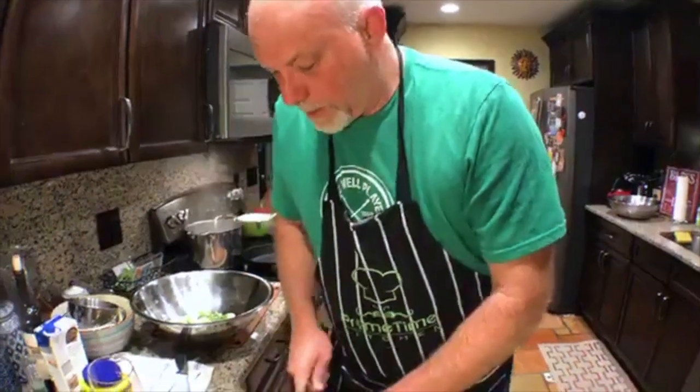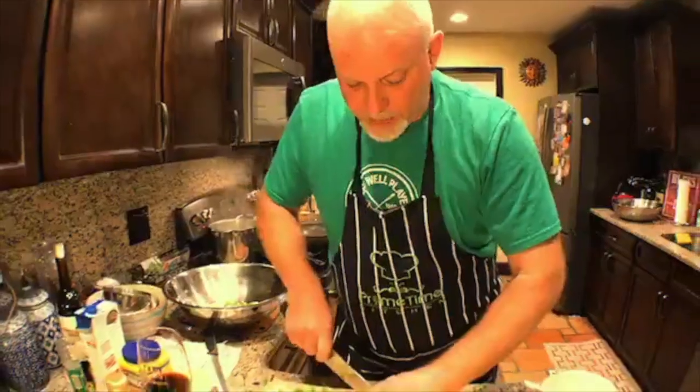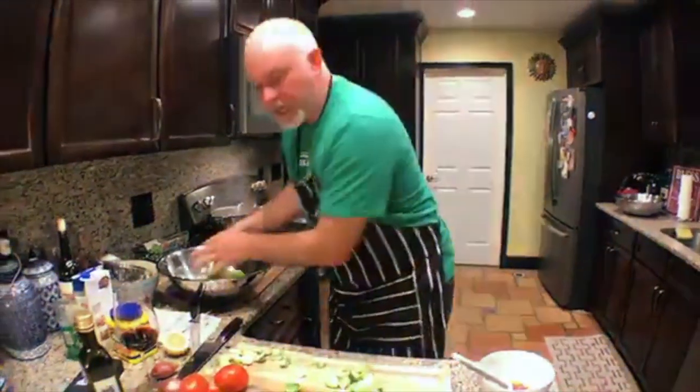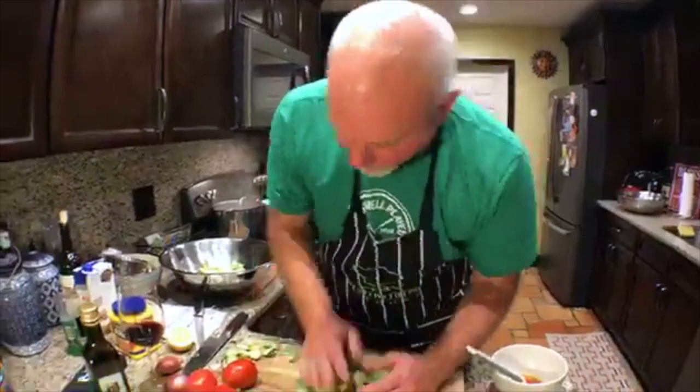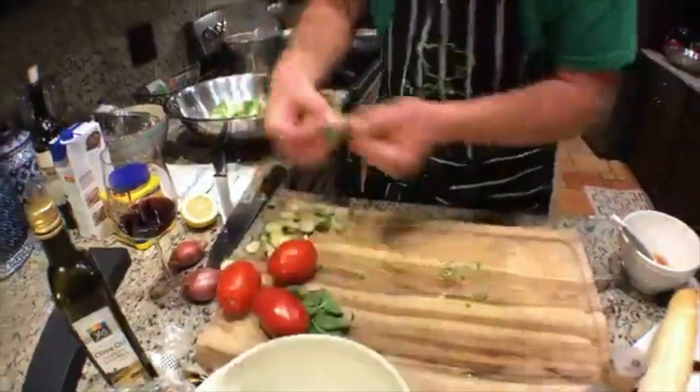So we're going to cut these all up, and we're going to toss these in olive oil, salt, and pepper. That's all we're going to do to them. The reason we quarter them is because I think the bite size is a little bit better, and you get more sides to roast. The more surface, the more roasty goodness you get. This is actually probably a little too much for our pan. I don't like to crowd the pan so much. It's okay. It will be okay.